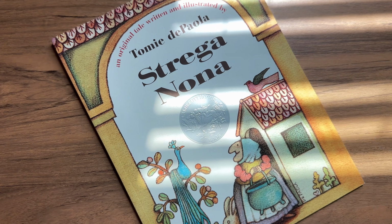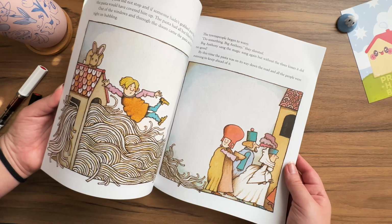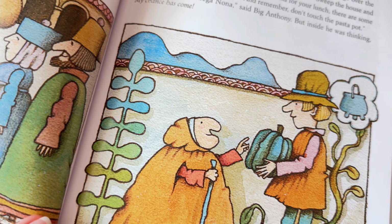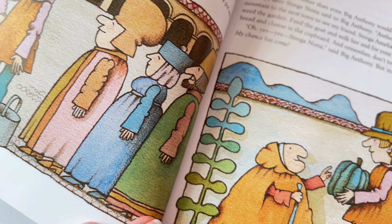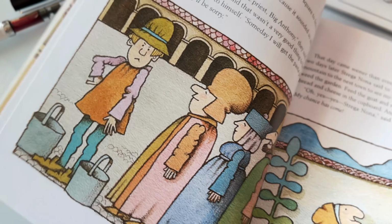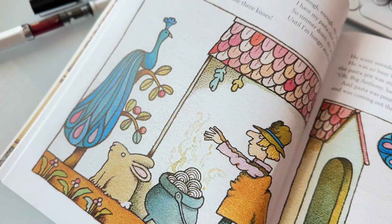Next, we have the classic Strega Nona, and I'm sure many of you know or have heard of the story and of this artist. This book is just so enjoyable to read, and I especially love looking at every illustration throughout the book. I love that the style is simple but detailed, but not overly complicated. It's just a masterful blend that really captivates you as you turn each page.